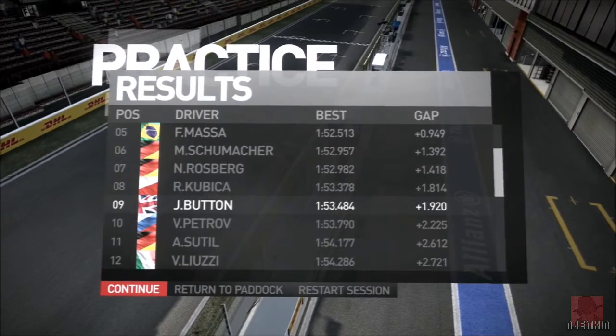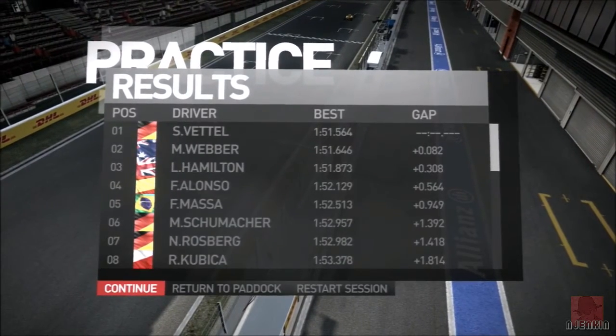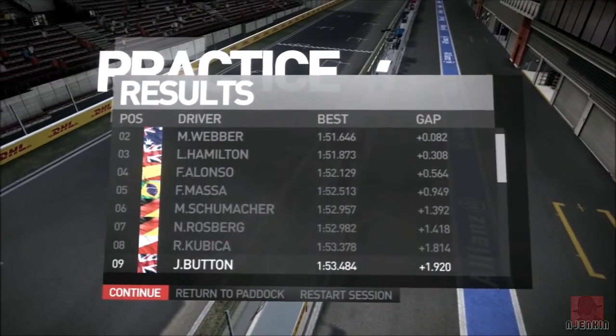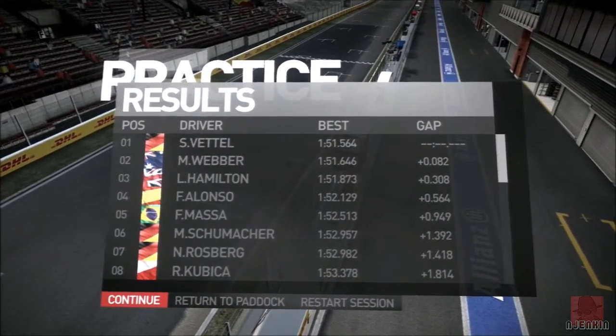9th position in practice, that's pretty good. Nice work. So 153.484 on the primes. I think I'm going to go quicker in qualifying. Vettel's fastest, Webber's 2nd, Hamilton in 3rd, 3 tenths off.